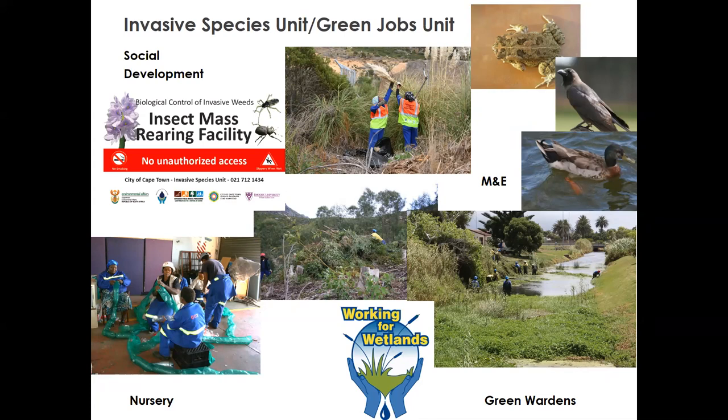You can see some of the activities that the team do in the field, clearing early detection species such as the pampas grass. The top right are the invasive animals that our department controls. You've got the guttural toad, the Indian house crow, and the rather cute but highly invasive mallard duck.